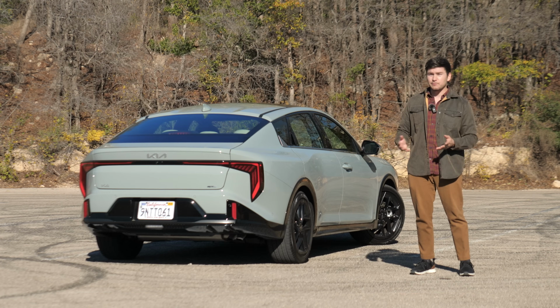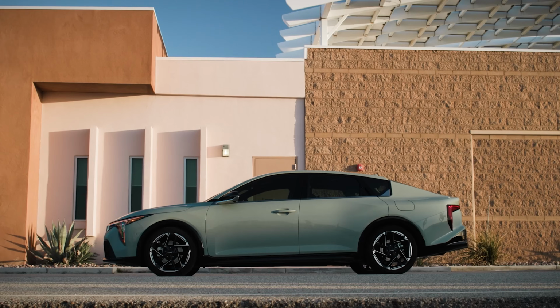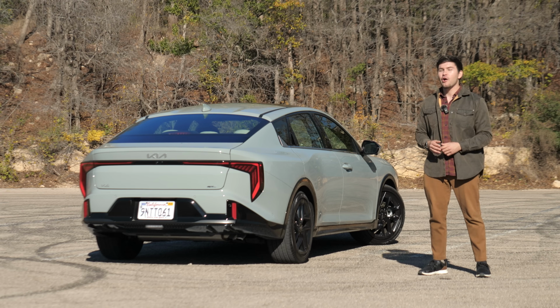But overall, when it comes to pricing, this still stays very competitive and offers features that no one else in this segment does. For $32,135 fully loaded, there aren't really many cars out there that I would pick over the new K4.